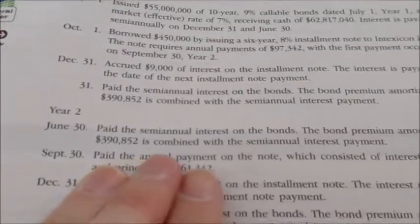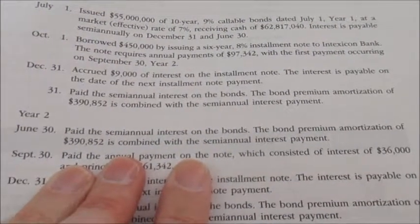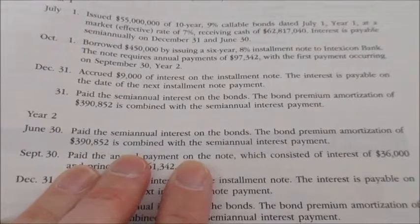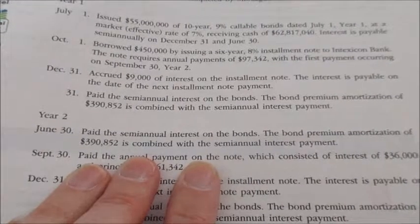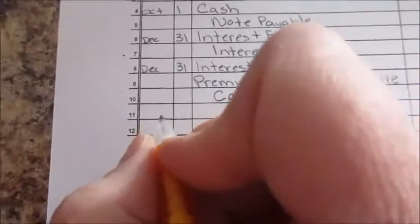Okay, we're on to year 2. June 30th, paid the semi-annual interest on the bonds. The bond premium amortization of $390,852 is combined with the semi-annual interest payment. That transaction looks awfully familiar. As a matter of fact, it's the exact same transaction we just did. So there's nothing to calculate. We're just going to put it in here again.